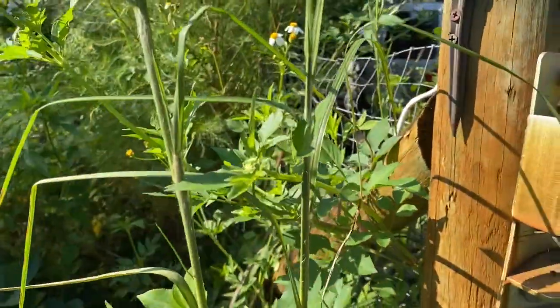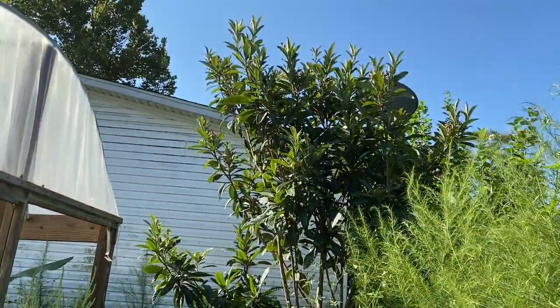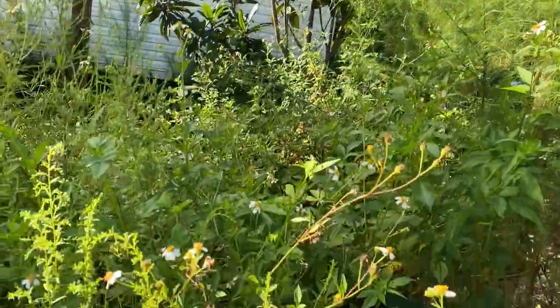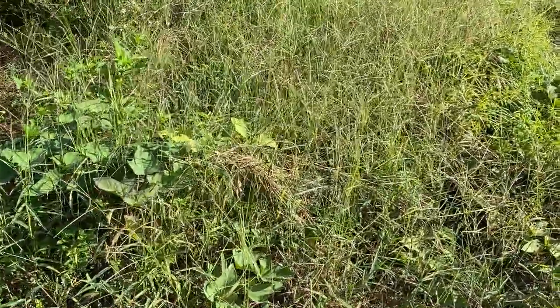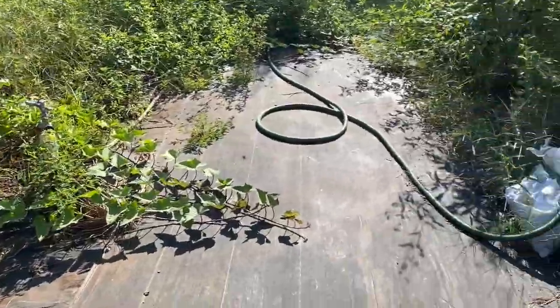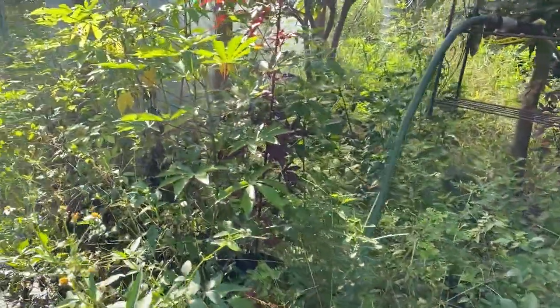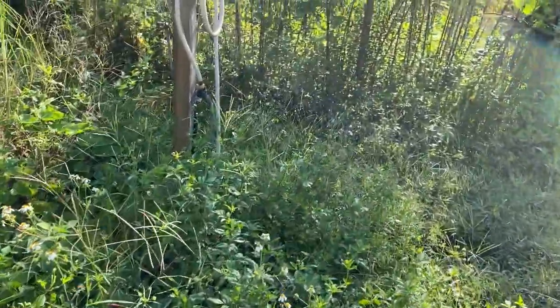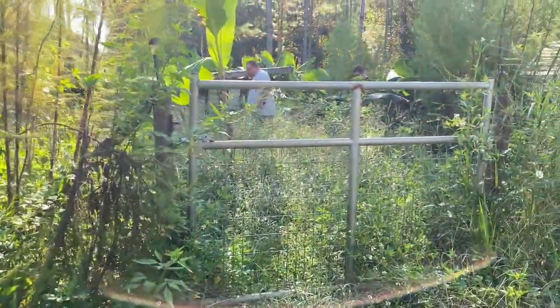Try and mow the Concus grass. That's like sawgrass here. Loquat's got a bunch of loquats on it, but we need to get to it. It's like a jungle in here. This is just bad. It's just really bad. We're going to try planting all this today, or tomorrow, I should say. My moringa looks good.